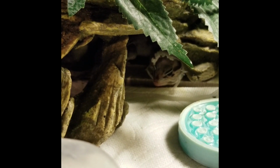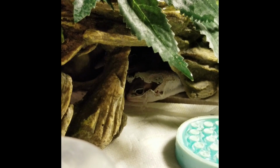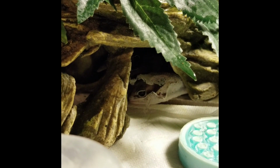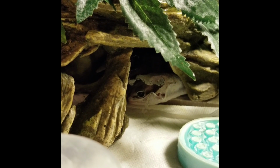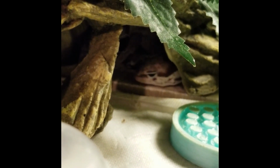And I got my hide design from another YouTuber, Jessica's Animal Friends. She's really great. She has a lot of leopard geckos, which are similar in appearance, and they're also terrestrial, but this is an African fat-tailed gecko that you're seeing. They're a little bit different. They need a little bit higher humidity. But the humid hide that I have in mine is just like hers. I saw her make it once in a video, and I found it was really smart.